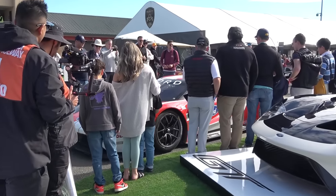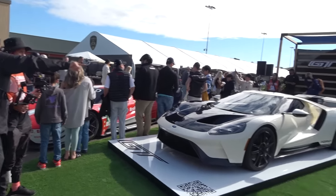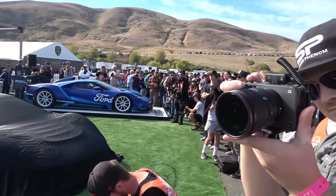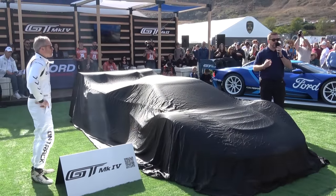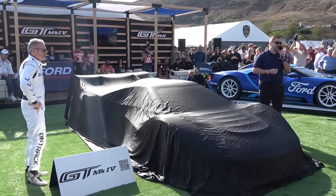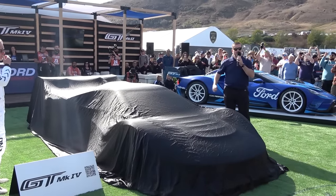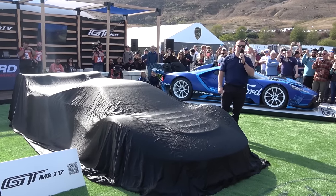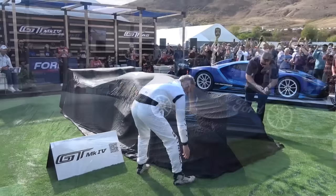It's about to be time, and the GTLM has arrived. The crowd is all around us, but it's about to be the unveiling of the Mark IV. This represents the ultimate version of the Ford GT track day version. We have the Mark II over here. Mark IV actually pays tribute to the 67 GT40 Mark IV that won Le Mans in 1967.